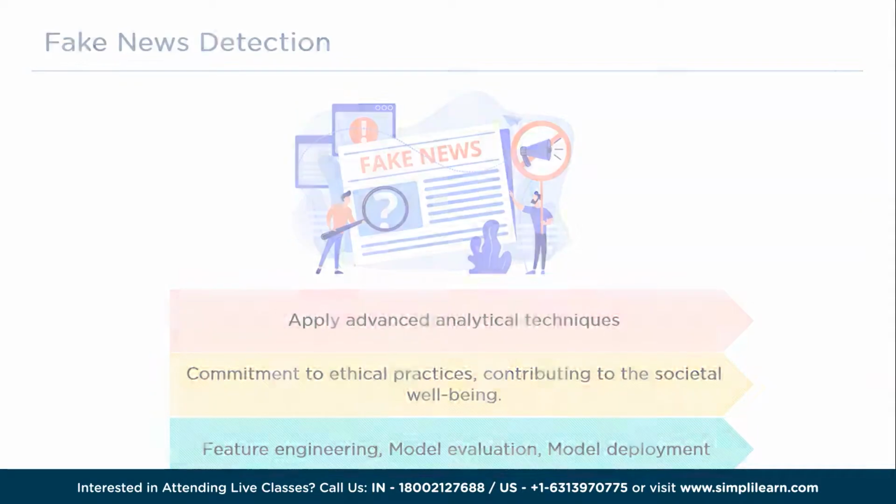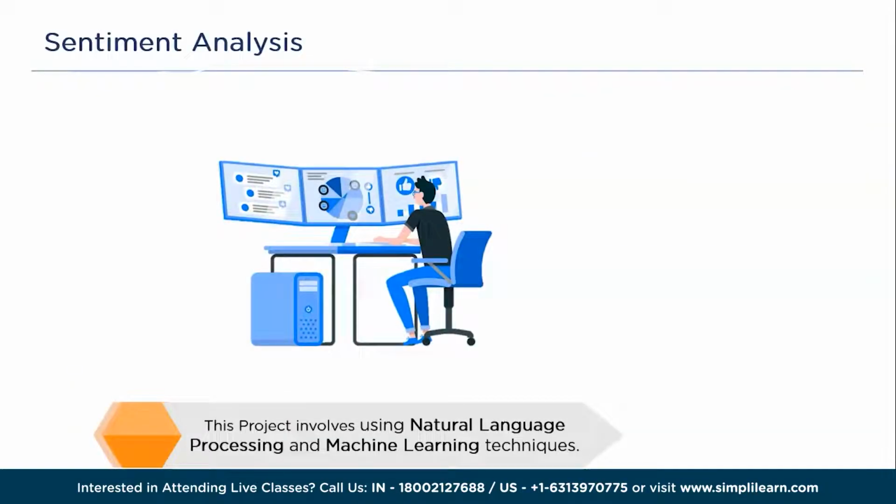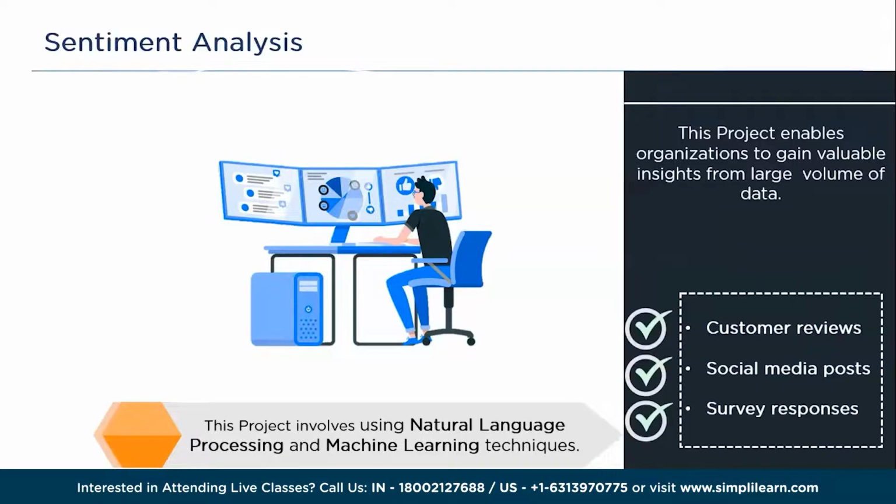Next up we have sentiment analysis. Sentiment analysis is a vital project in the field of data science that involves using natural language processing and machine learning techniques to identify and understand the sentiment or emotion expressed in a piece of text. This project holds great significance in various industries as it enables organizations to gain valuable insights from large volumes of textual data such as customer reviews, social media posts, and survey responses.